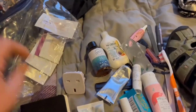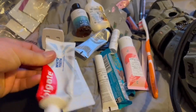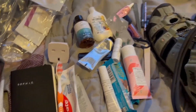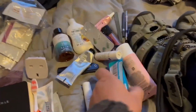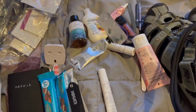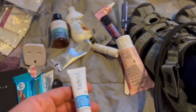Then toiletries wise, I have a little see-through bag. I have toothpaste, which is nearly finished, with the toothbrush. I know my toothbrush could be smaller. I have 2 emergency rations, chocolate bars. I have a comb, right, another controversial decision, not taking a hairbrush.